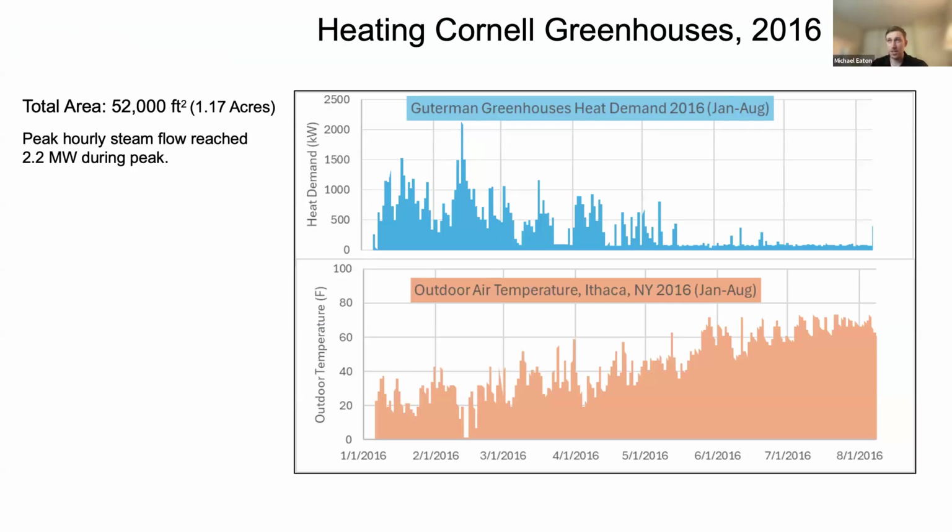I mentioned heating capacity before, so I just wanted to show an example using the Cornell greenhouse about sizing the heating system. This is real data from the Cornell Guterman greenhouse section for 2016. The top plot shows the heat demand taken from the steam flow data, and the bottom plot shows the outdoor air temperature.